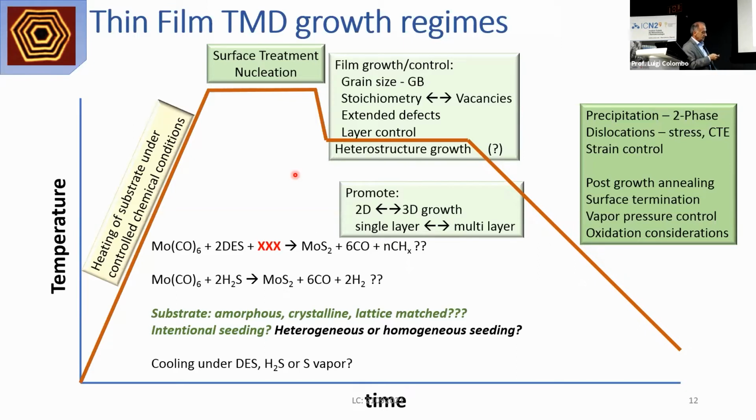curve for the growth process, and many things go on here that will determine whether you will be successful or not. So you have the heating of the substrate under controlled chemical condition. You need to do a surface treatment. Maybe you do the surface treatment before, but then when you do that, you have to be careful because you want to make sure that there's no adsorbates, there's no particles, there's no other unwanted stuff, right? You look at an STM picture and sometimes it's really beautiful, it's perfect, and sometimes we have the erroneous thought that the surface that you're actually growing on is the surface that you see in an STM, but it's not.